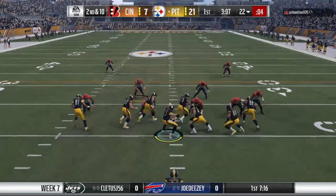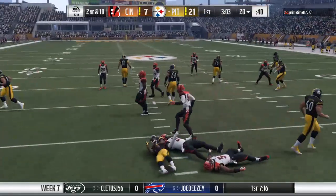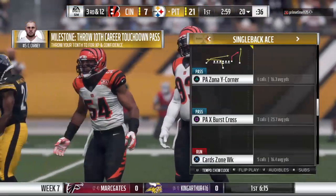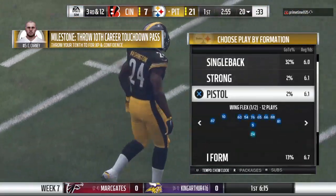Time running out here on the play clock. They'll try to counter with Washington. And he got blown up on that play. Back at the 20. He lost 2 there, and it's 3rd down.